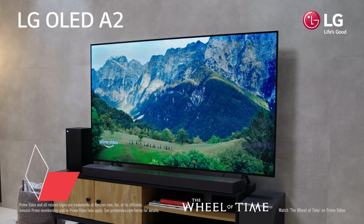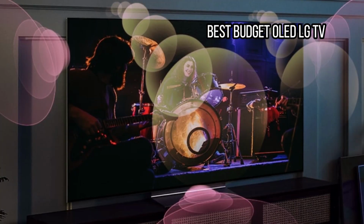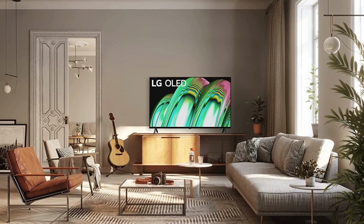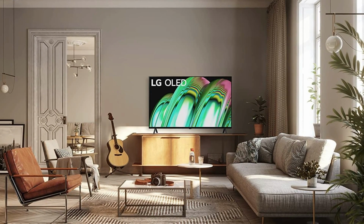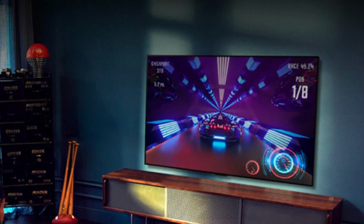At number 4. LG A2, Best Budget OLED LG TV. This is LG's most affordable OLED, and while that inevitably means it lacks some of the features of its more expensive stablemates, LG hasn't cut corners when it comes to picture quality. The OLED panel here is very impressive with bright whites, deep blacks and excellent contrast. As you'd expect, the HDR support, like other LGs, includes Dolby Vision.